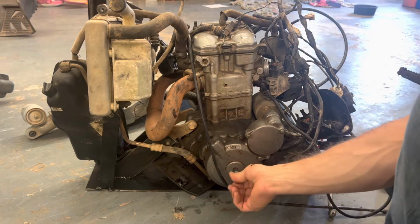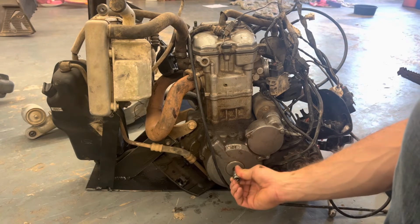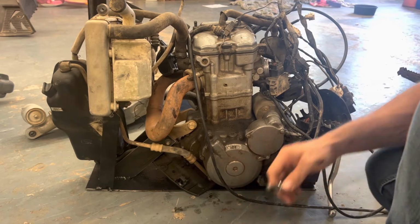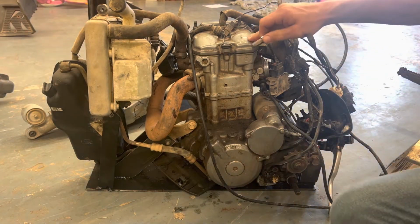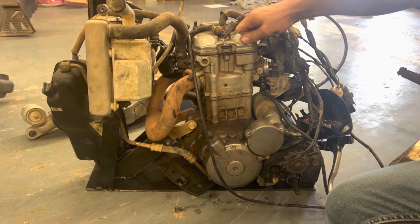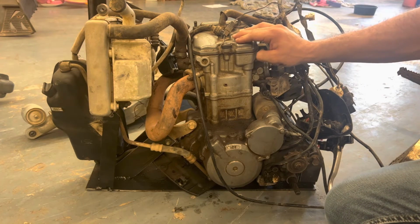But that's some stuff to look for if you're going out and buying an LTZ 400EX, KFX 400, KFX 450R, TRX 450R. These heads are always expensive. So if you buy something in the $500 range and you target the cylinder head, it's hard to lose.